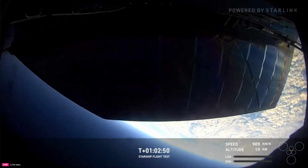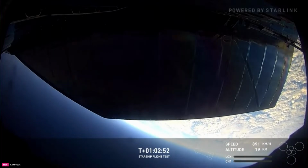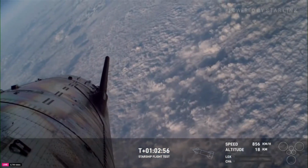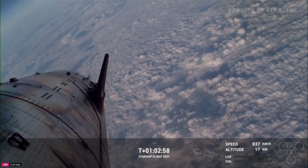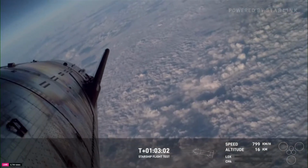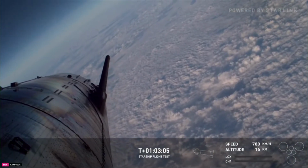You can see the orientation of the vehicle starting to change. You can follow that graphic at the bottom of your screen. Again, that is why those flaps are changing. They control the orientation of the vehicle. Yeah, there are four. Go ahead, Dan. Starship has started the subsonic belly flop, remains on a good trajectory.